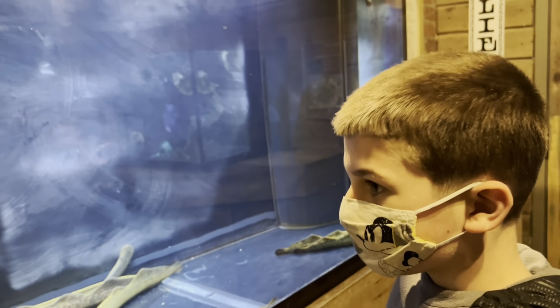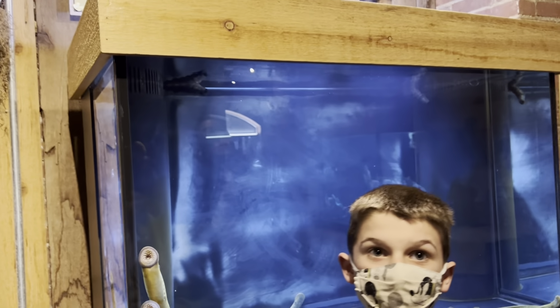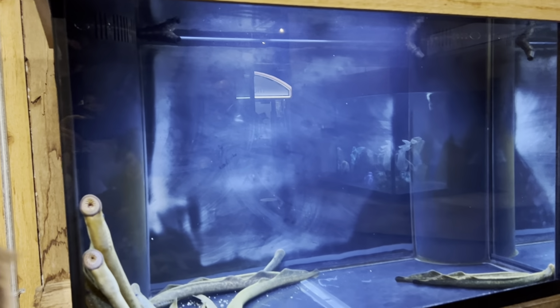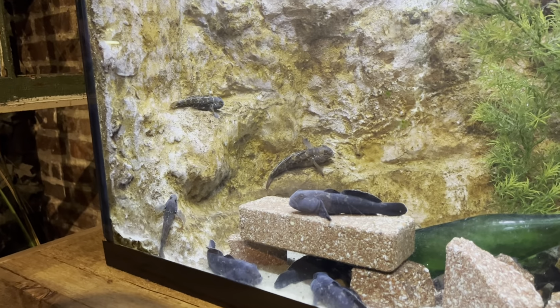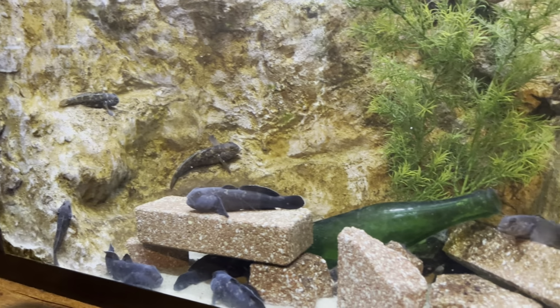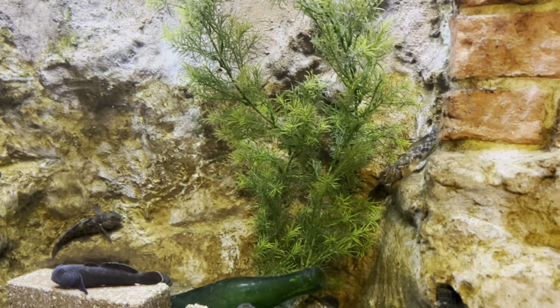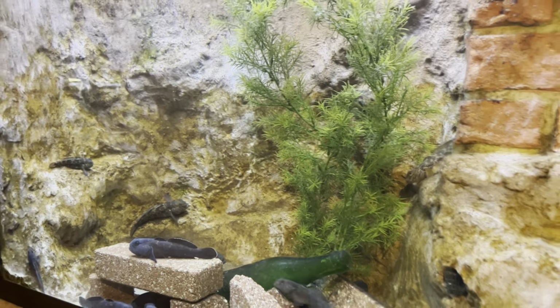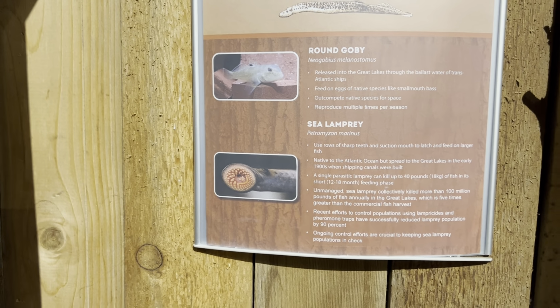Dude, it's so sharp. Hey, the sign above this, the first animal we come to, says that it is an invasive species. I wonder what kind it is. Oh, we've seen these. We've caught these fishing in Lake Erie before. Are they gobies? It looks that way. Let's see. Yeah. Oh, look, it says right over here, you have the goby and the sea lamprey. It's a round goby.